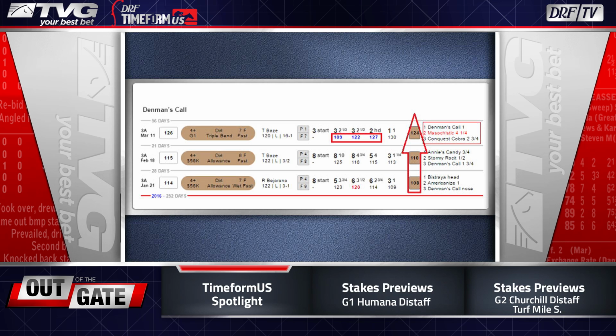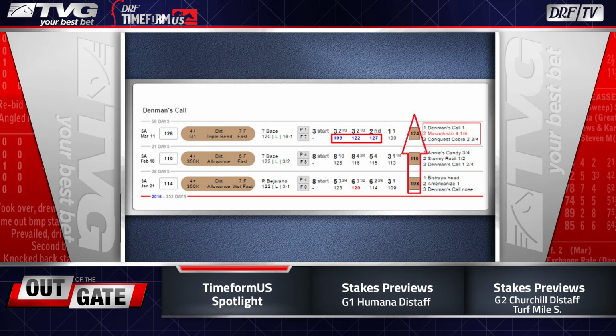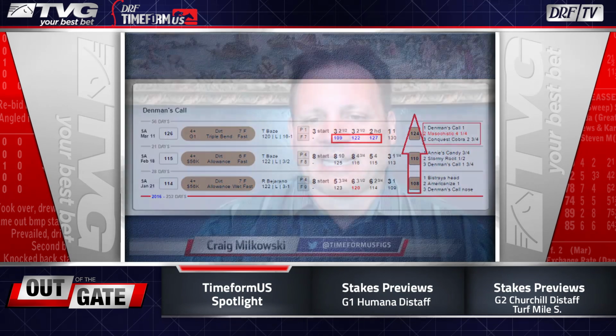His speed figure went from a 110 to a 124. And even more importantly, he did it tracking that slow pace Masochistic set last time and was still able to run him down. He got a nice ride that day from Tyler Bays. He squeezed through on the rail. But even without that, I think he was probably the best horse that day, being able to overcome those slow fractions and still get up from 2.5 lengths behind early.